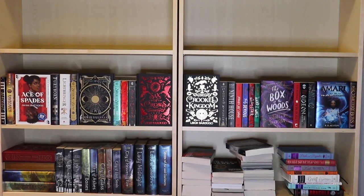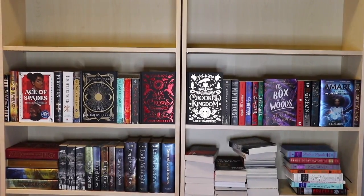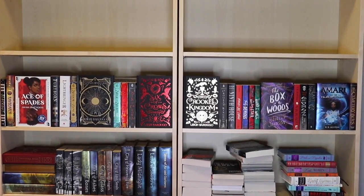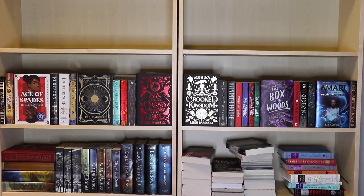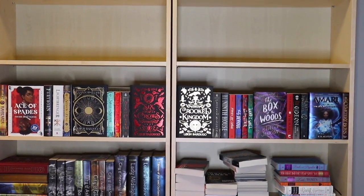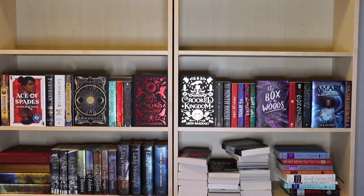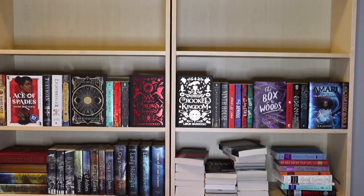Alright y'all, so it's been a while and I had to sit down and rethink and evaluate how I was gonna do this, but I finally have 2 full shelves done plus this 3rd one on the bottom. But yeah, I'm actually really happy with how it turned out. Honestly, I didn't think it was gonna turn out this way, but it ended up just working itself out.